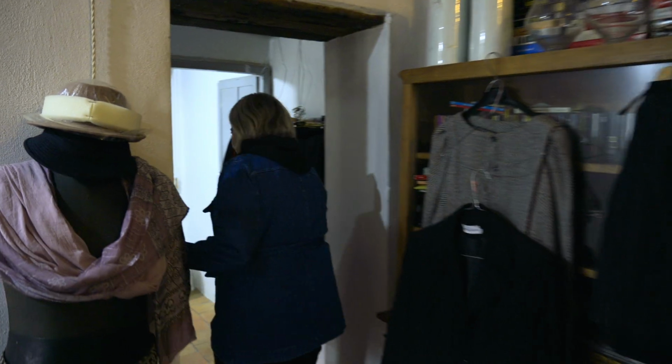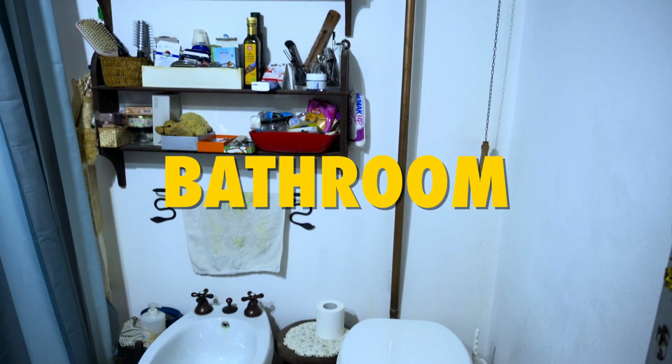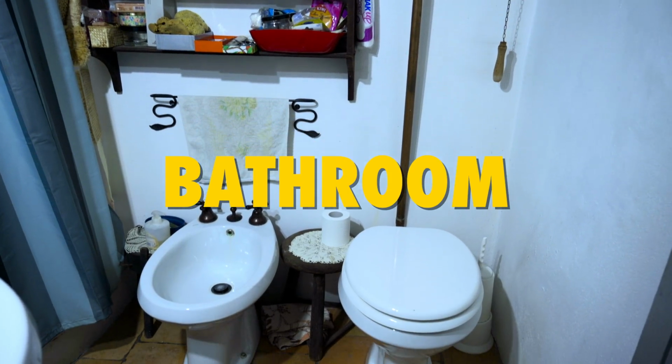And the floors are amazing. Plenty of storage. There's another closet here and a bathroom here. This is so charming. I love that she has like all these vintage clothes around too and hats. I think I would be friends with her for sure.